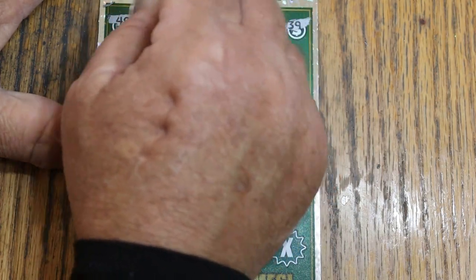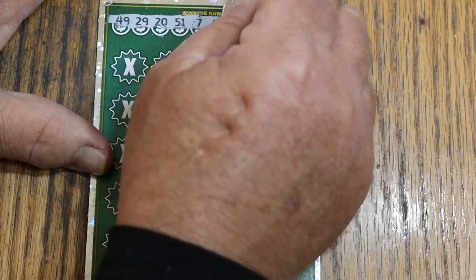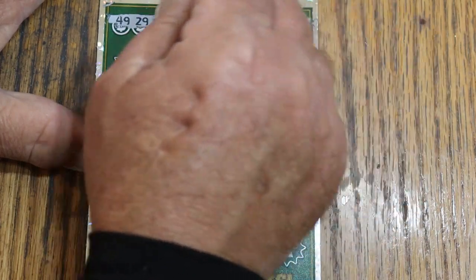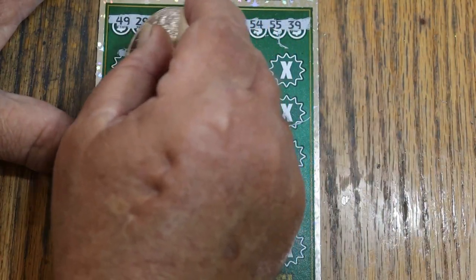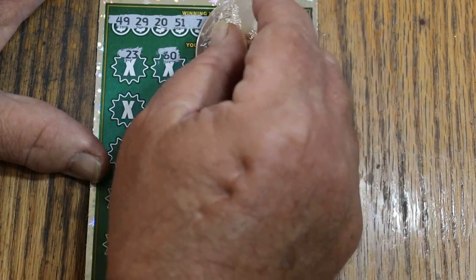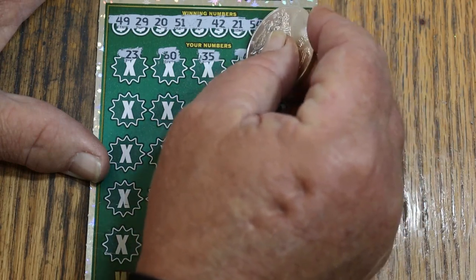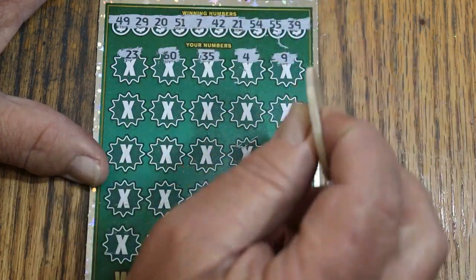This ticket scratches very, very nice. 49, 29, 20, 51, 7, 42, 21, 54, 55 double nickels, and 39. All right, here we go. 23, the big 60, 35, 4, and 9. The only single is the 7 there.